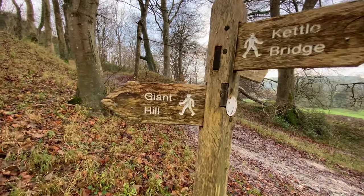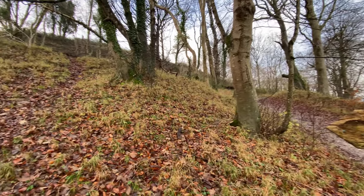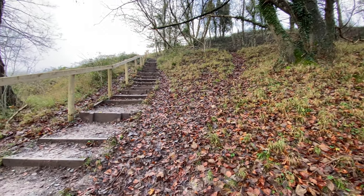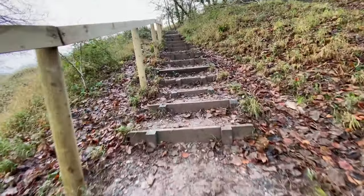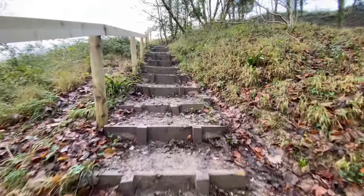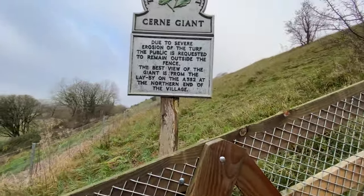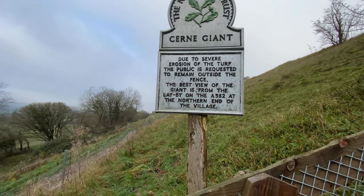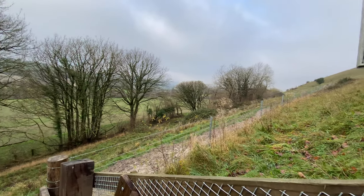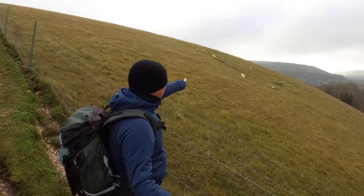I'm on the way to the giant hill. I'm gonna show you what is in there today. I'm in the giant hill now. You can see there, a few marks in there.